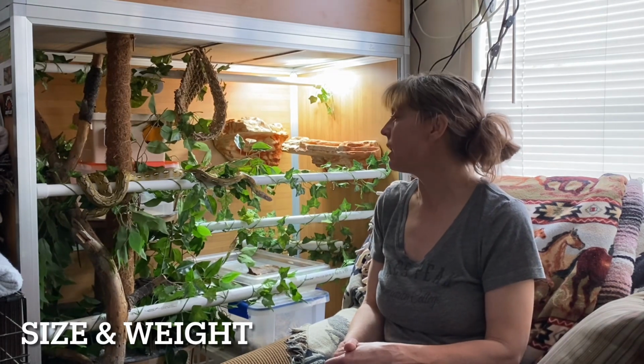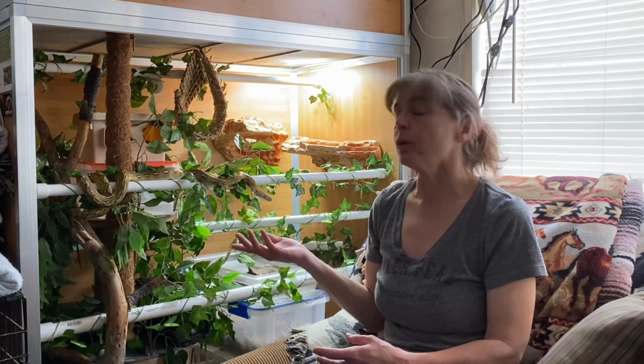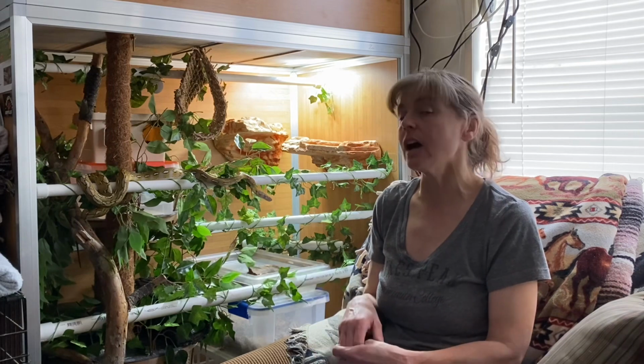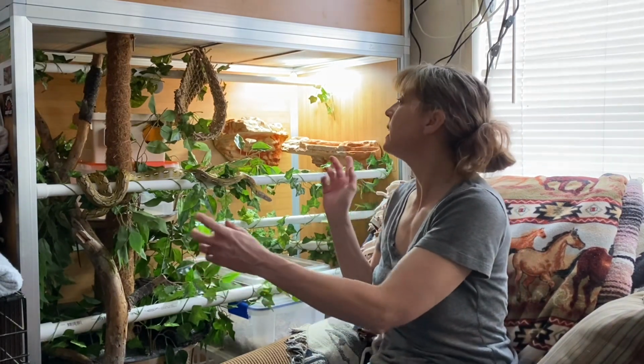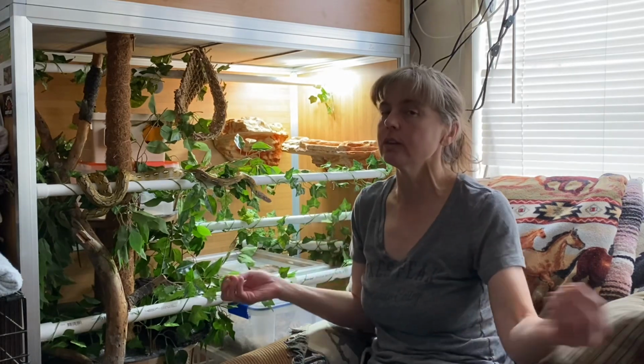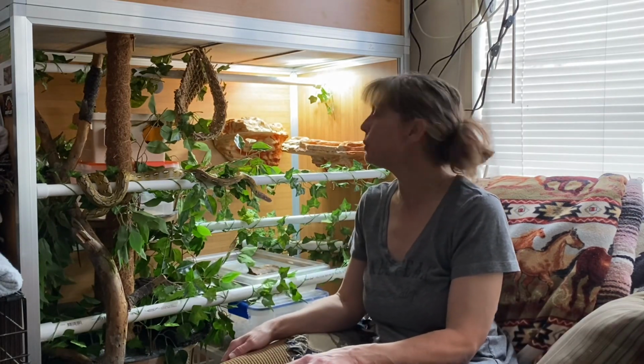A friend of mine was recently asking about TC's size and weight. I just weighed him last night and he was 420 grams. TC was hatched on June 6th, 2019, so he's a year and a half old. He's 18 months old, well, almost 19 months old. And he's 420 grams and he is just under 4 feet. This enclosure is 4 feet long, and he is not yet longer than the enclosure, so he is still under 4 feet.